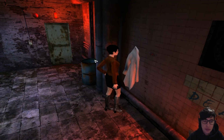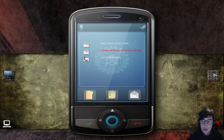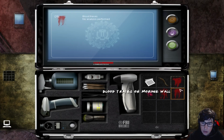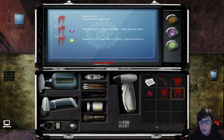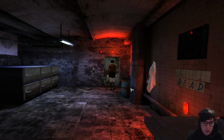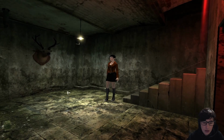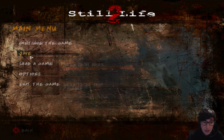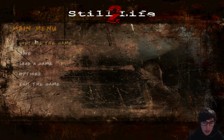Good luck. Okay, so we know that. What's this? These look like drops of blood. Or tomato juice, I guess. But for some reason, I'm leaning toward the first theory. Okay, so let's try this. Okay, that's one of them. Let's do this again, just because I don't want to do it every time. Okay. Nope, continue.